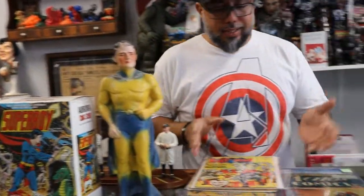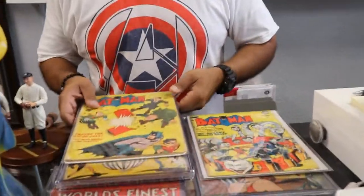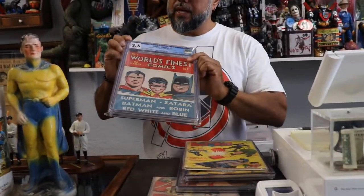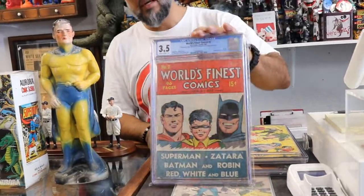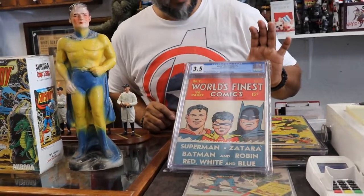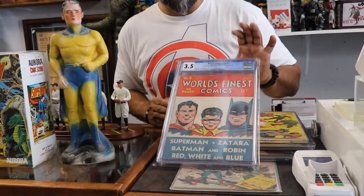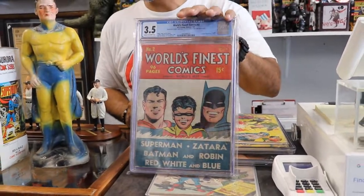On top of the collection that we do carry is the Golden Age comic books. Mike, you're looking at probably the number 2 comic book out there. It's graded CGC, and this is actually World's Finest #2. And if you could tell, the main characters are Superman, Batman, and Robin. This is really cool because you're looking at 1941, which is right around the wartime. A lot of kids needed something to do, and they used to read a lot. We don't do that anymore, do we?